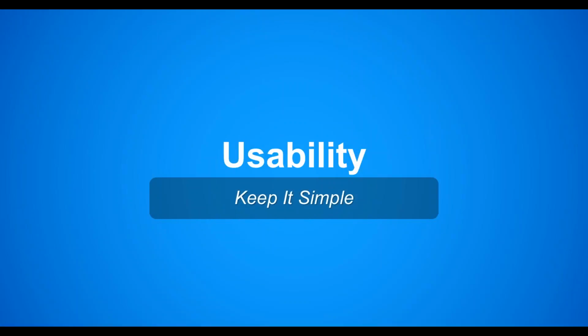One of the challenges that many firms face today is getting their staff, and particularly millennials, to actually use the business system. The fact is that many business systems today were designed over 15, 20 years ago. They're cumbersome, hard to use, and require too many clicks. Because of this, the pillar of usability was paramount for us as we designed our software solution.